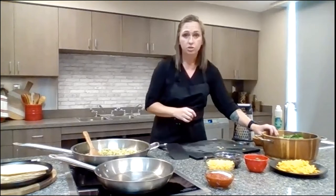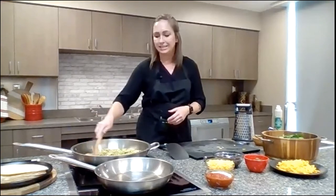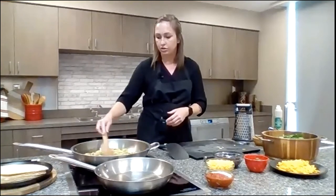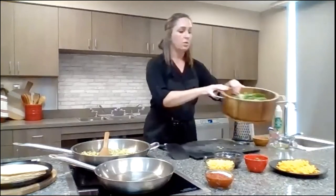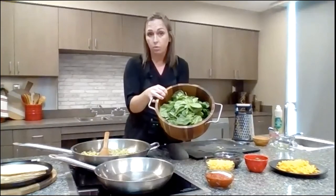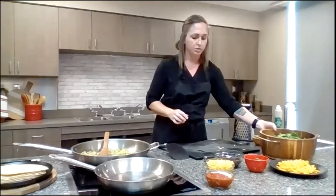For our spinach, again, you could use fresh, canned, or frozen. If you use frozen spinach, you'll want to kind of strain it out like we did. You can use that same trick with the towel to kind of squeeze out that moisture. But today we're going to go ahead and use fresh spinach like it says in your recipe. So I got baby spinach, so we don't really need to cut this up at all. You could if you wanted to, but I chose not to. It's going to cook down pretty well. So that's going to be the next thing that we add to our skillet here.